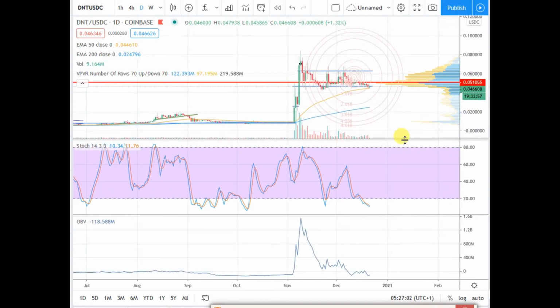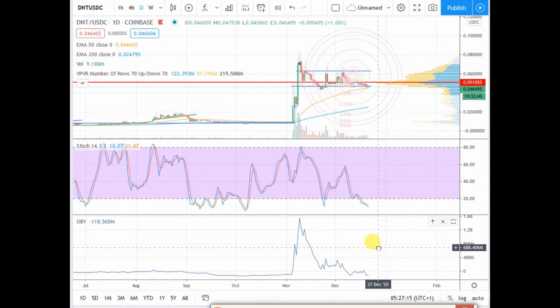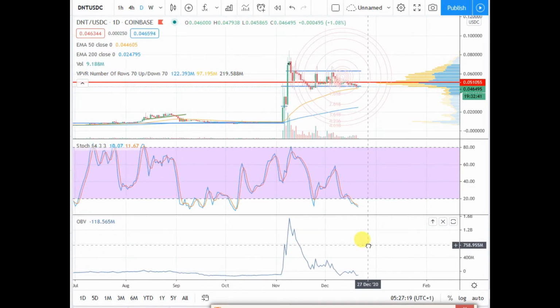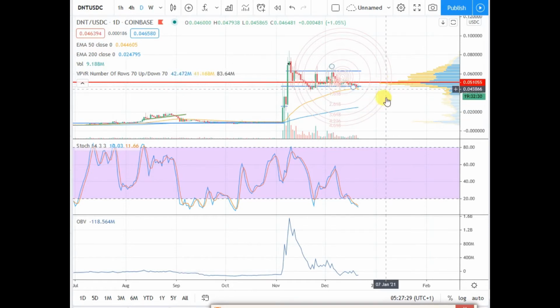There we go. Okay, so we see that we had this major pump and then a big distribution. And then there was a little consolidation here, and then we had another distribution. So the on-balance volume does not look good. That is the only thing I don't like. However, we have not seen a return down to this big volume node at 0.0097. We're staying right here in the thick of things around that point of control price.